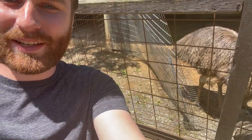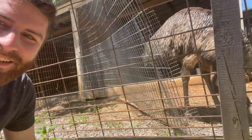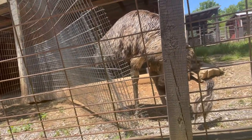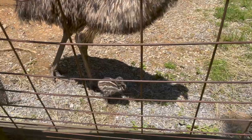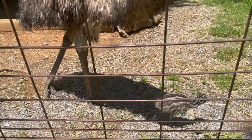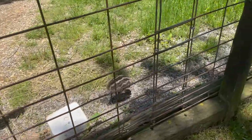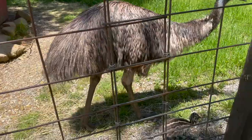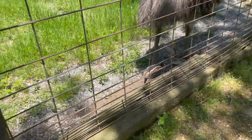Look at the little baby emu. He's so cute. It's a tiny little thing. Just a little baby. You can't have any right now. That's the dad right there. From my understanding, yes, that's the papa emu. There's the baby emu.